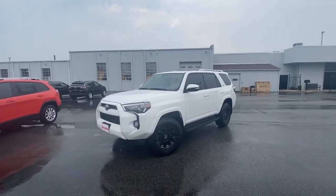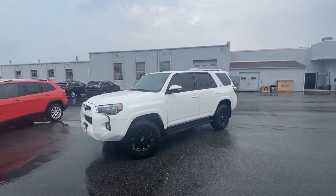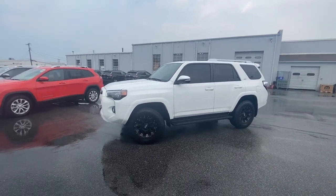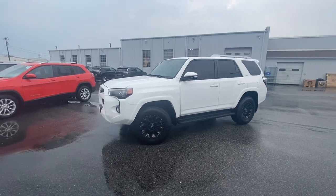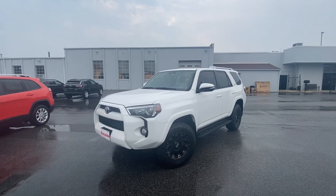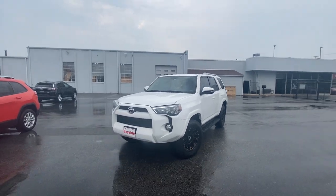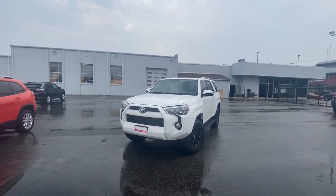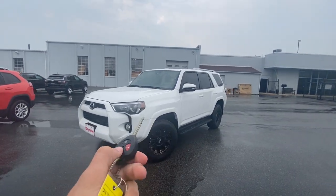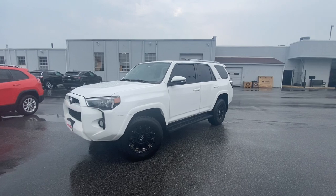Hey everybody, welcome back. It just rained and I've got a rainy day video for you. This is a 2016 Toyota 4Runner SR5 Premium, finished off in a white exterior with a tan Softex faux leather interior. It does have your standard Toyota regular key fob.